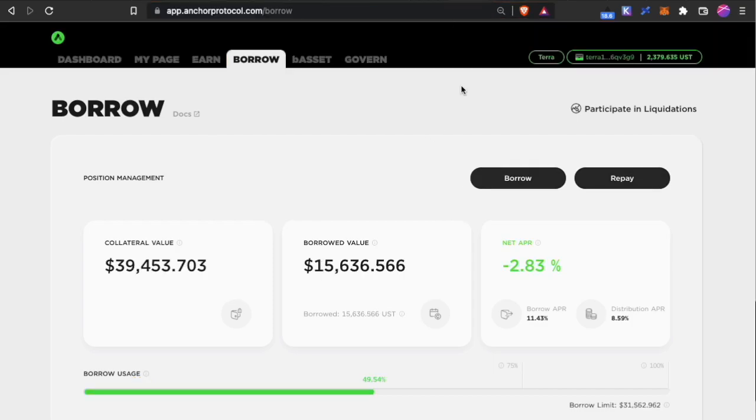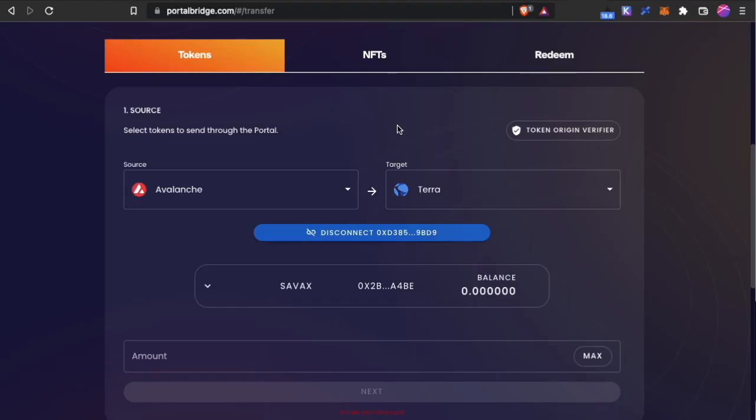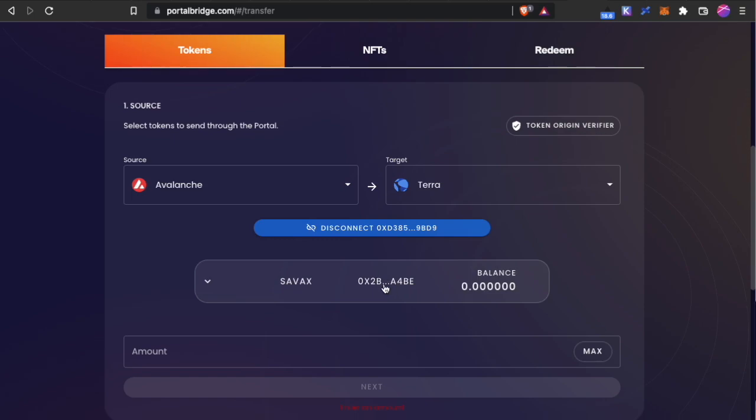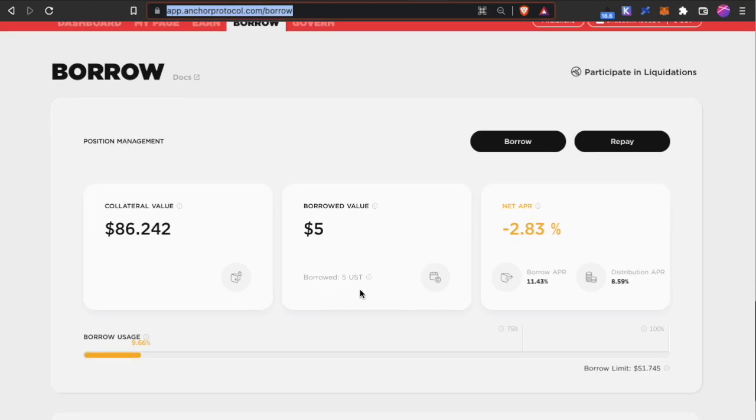If you go back to Anchor and switch it to the Terra chain, you will also see that waSAVAX is also staked AVAX. But because this is on the Terra chain, you will need to have your staked AVAX cross over the Wormhole, then you can bring it to Terra and it will turn into waSAVAX. I'm guessing most of you will not do that because it's very troublesome and unnecessary at the moment, unless there are some magical money Lego things that you can do on Terra with AVAX. Right now, having Anchor connecting directly onto the AVAX chain, allowing us to deposit and borrow, is still the most convenient way to earn yield.